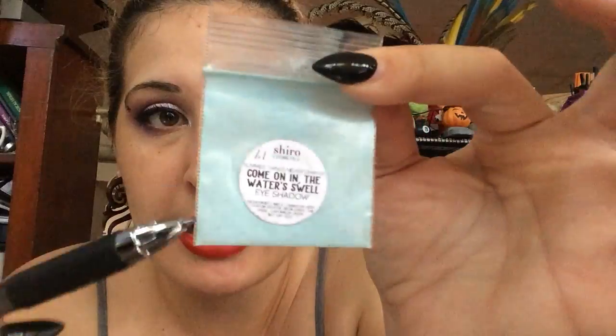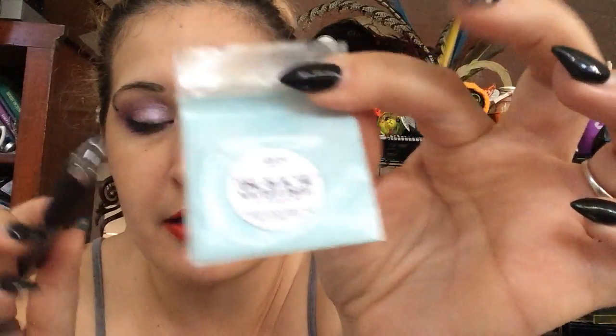And then Merry was Come On In the Water Swell from Sheer Cosmetics. I can see through this. There's still a whole bunch of product in here. Final weight is 1.11, and it was 1.12, but I have used this 2 or 3 times since the project ended, so the last weight, 1.12, is probably more accurate, and it started at 1.13. I will continue to use that until it's empty because it's part of my Pan That palette for this year.